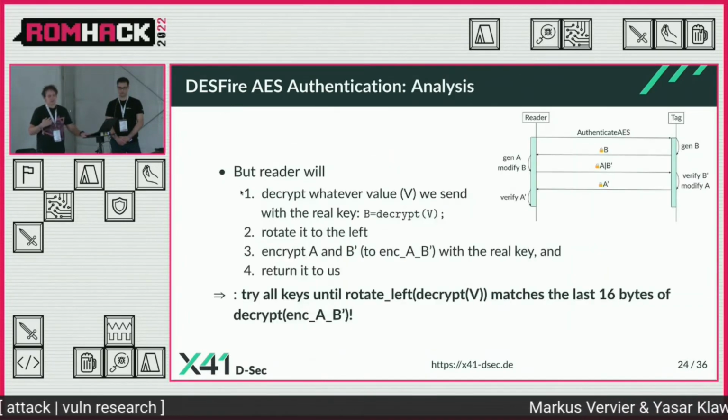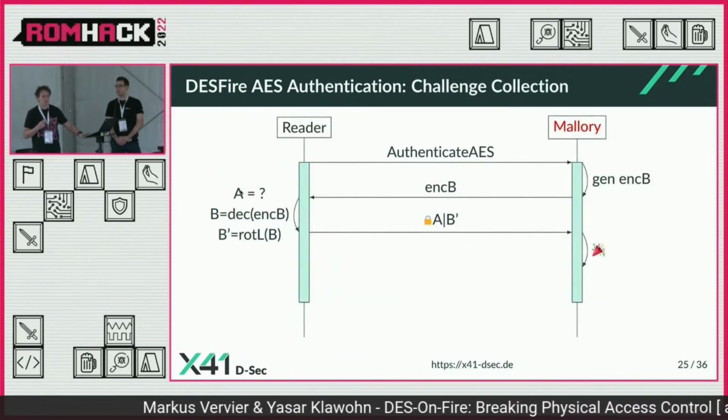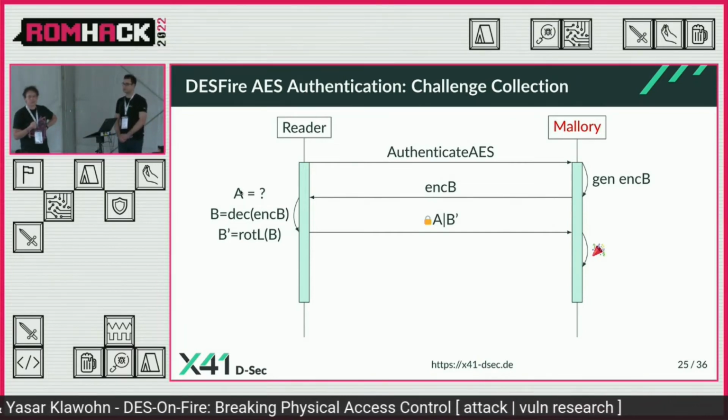Okay, now the question is, we still don't know the rotated number. We still don't know the random number. So how can we go to a reader, and how can we make it encrypt something for us, right?